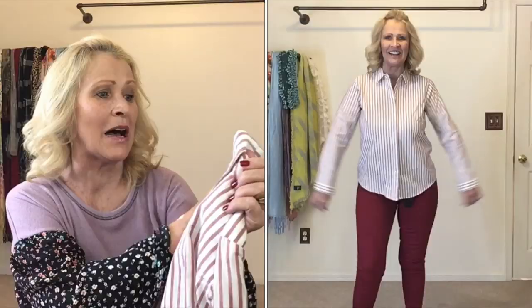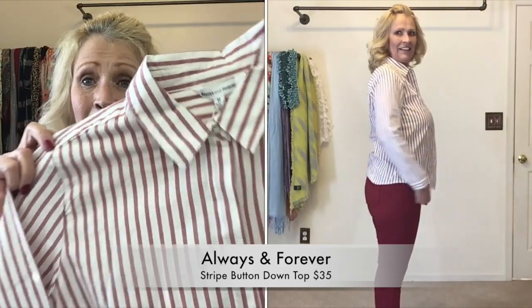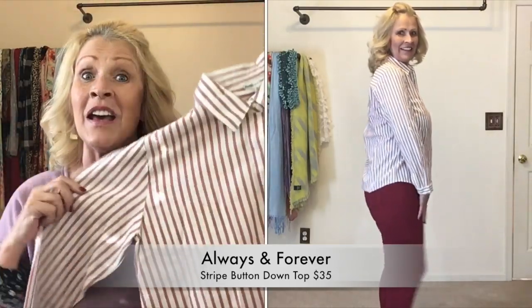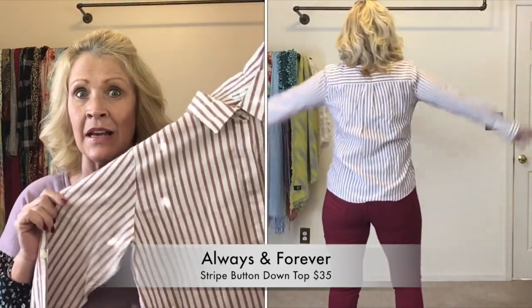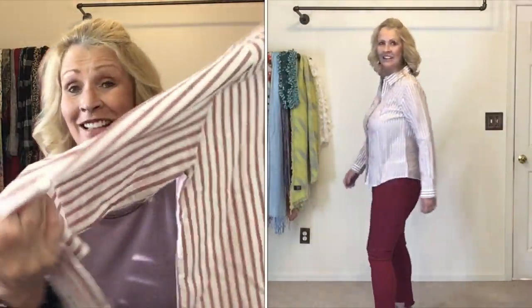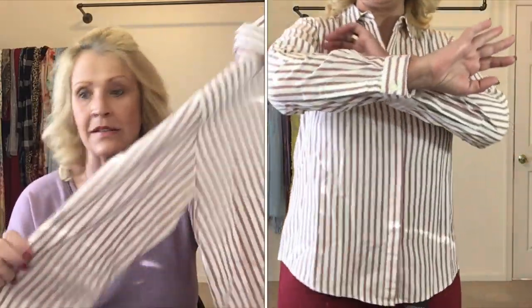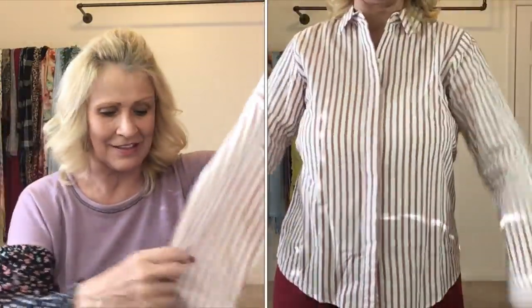This is the button up by Always and Forever, and it's in a really great print. I like this stripe. This is 100% cotton. This is the stripe top, I guess, and it also has a tab sleeve. I didn't even notice that. So I would never wear it tabbed because I'm up to here with tab sleeves.